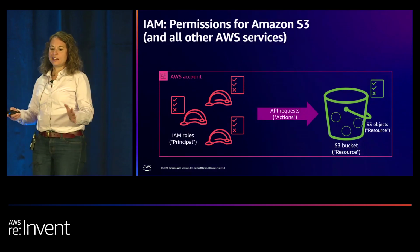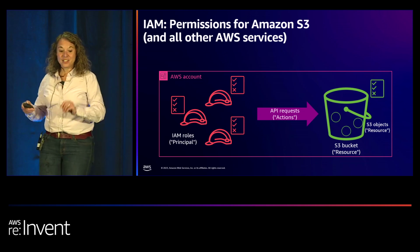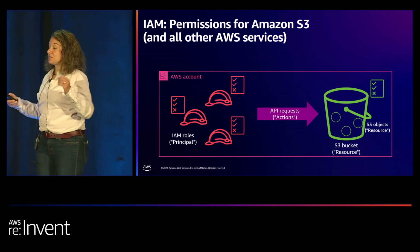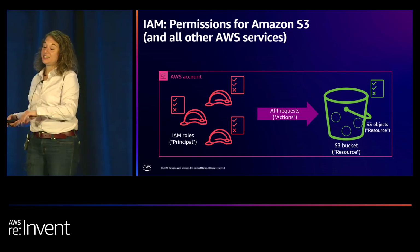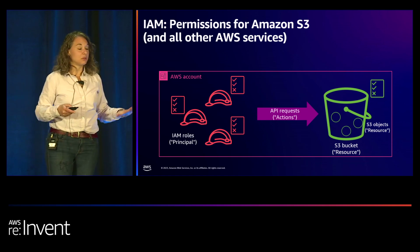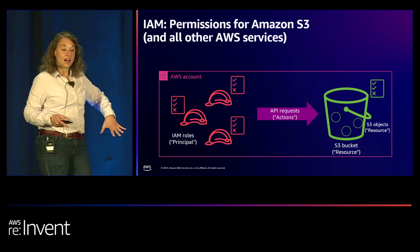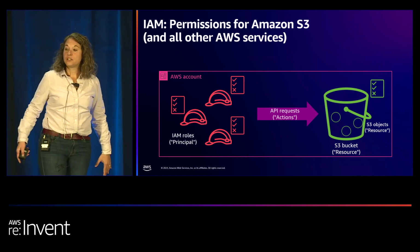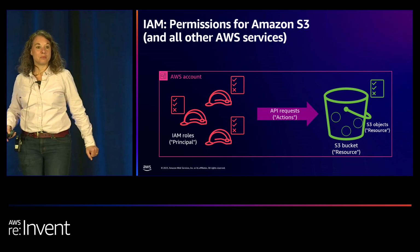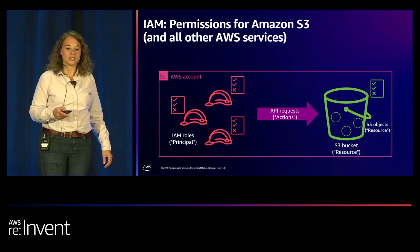So IAM, like I said, this is permissions for S3 and for all the other AWS services. Everything's done with an API. Each of these API calls is individually signed, authenticated, and authorized against these policies. And there's policies in a lot of places in AWS. We're not even going to talk about all of them here today. There's policies on the IAM principal, on the caller. There's policies on the resource, on the S3 bucket. Both of these policies come into play when S3 is figuring out whether you can read or write or do something else with this data.